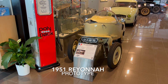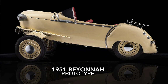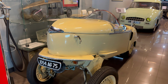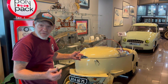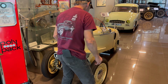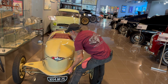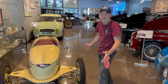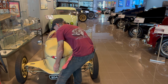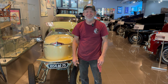That's right. So this is called the Reyonnah. It's a 1951 Reyonnah. It's a prototype of the rest of them. Basically, they were designed like New York. There's very little parking. In France, there's very little parking. That's why it was designed. Okay. So basically, this is in parking position. So this would actually come down, and that's how you would drive the car. And you would pull up where two cars were parked. You get out. You raise it up, and you push it in between two cars.